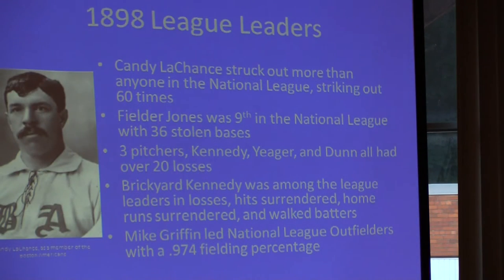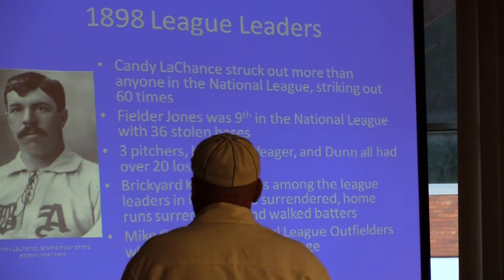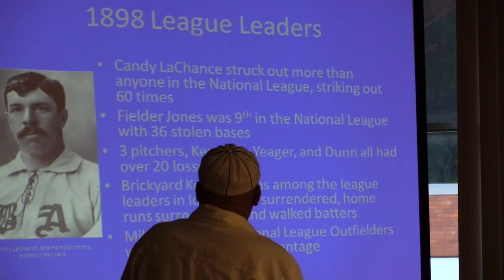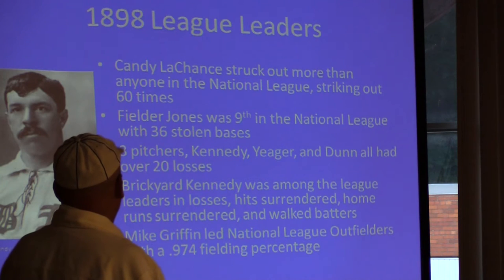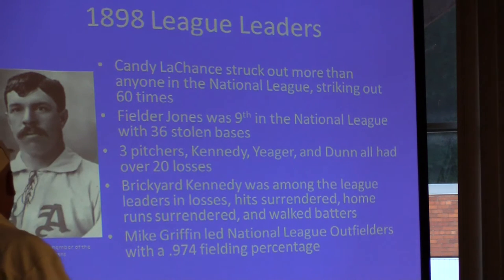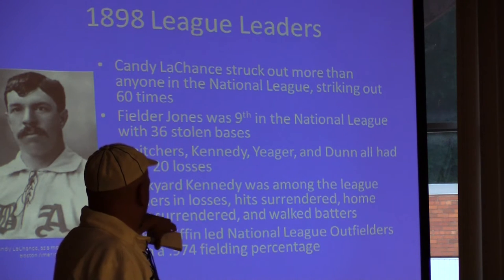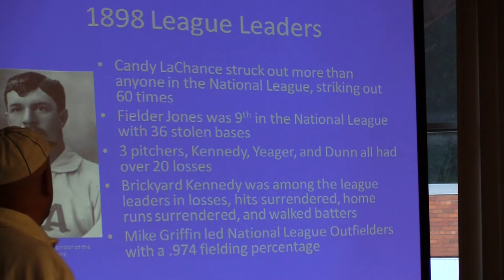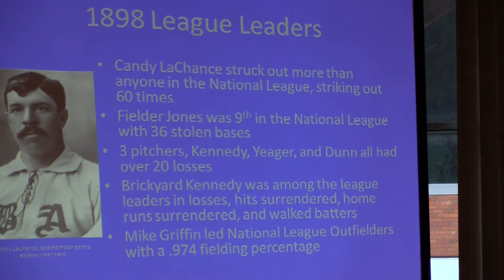So in 1898, that's as far as the season goes. We have Candy LaChance. This was a miserable team. Struck out more than anyone in the National League. Fielder Jones was good. The pitching was pretty good. Mike Griffin, another borderline Hall of Famer, also became a very successful manager. He was around for a while, but on the whole, the team did not do all that well in 1898.